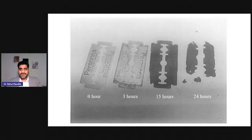You can see this photograph on the screen, which has been taken from one of the experiments. In this study, this razor blade, which you can see in this photograph, was placed in a fluid, which got corroded in this fluid, and we can see very clearly here. After 15 hours, there is some considerable erosion, and very significant corrosion of this blade after 24 hours. And it would not be surprising to know that the fluid used in this experiment was our stomach acid.